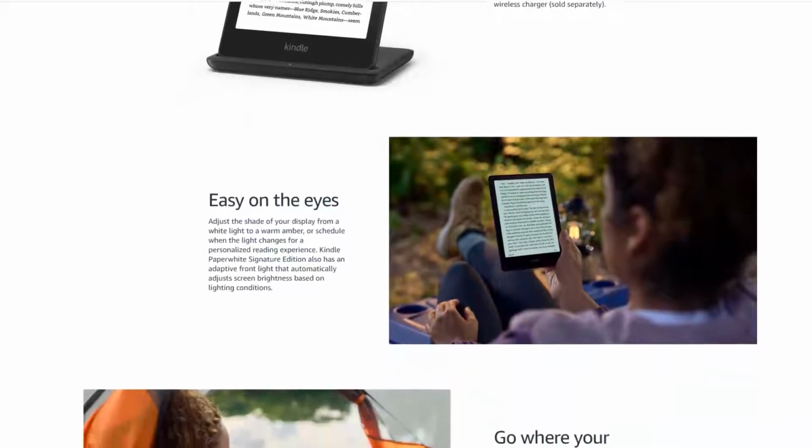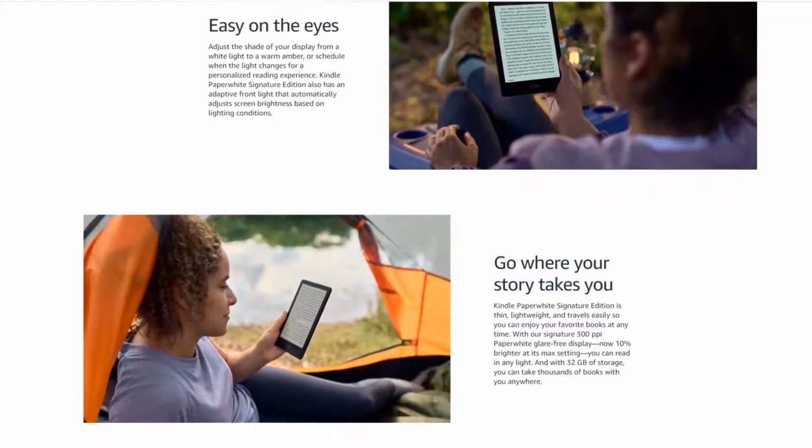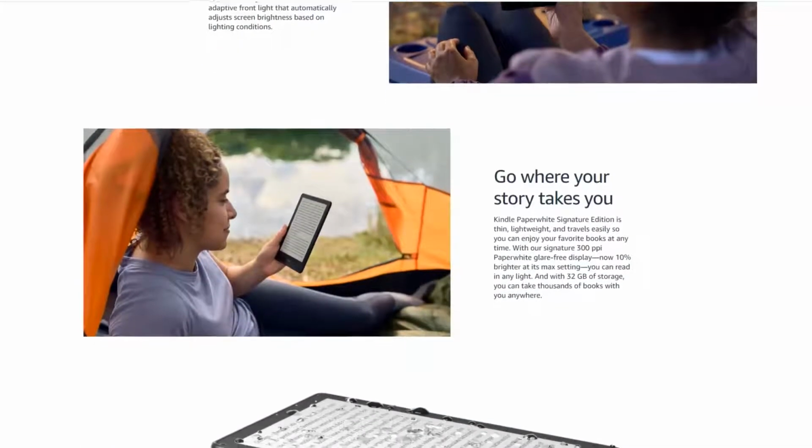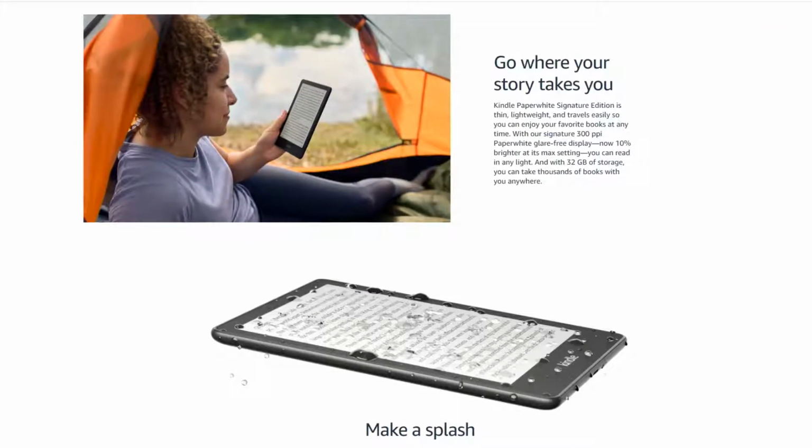Well, I do like that the back of it is kind of flush, whereas the one that I have now is not very. And then IPX8 waterproofity is nice. All these pictures are of the users next to a lake, in case you don't know, it is waterproof. To be fair, the place that I've used my Kindle the most was next to a lake.